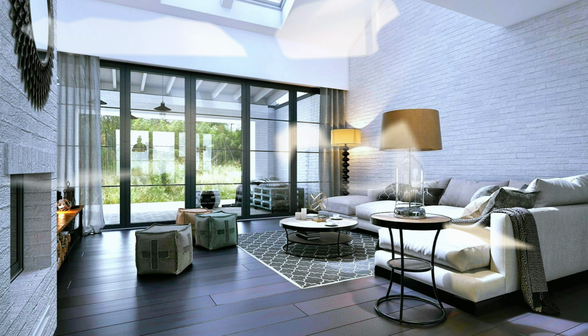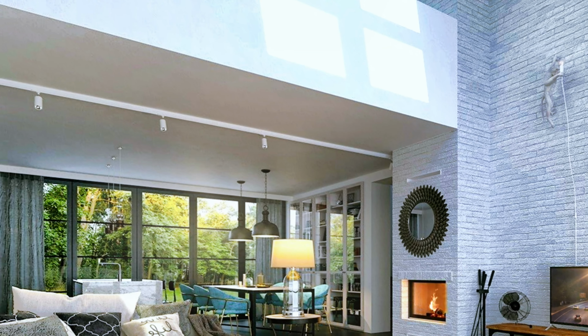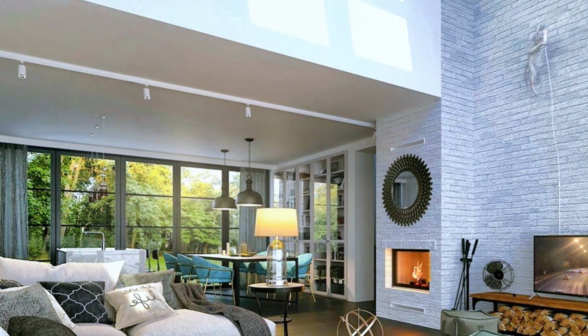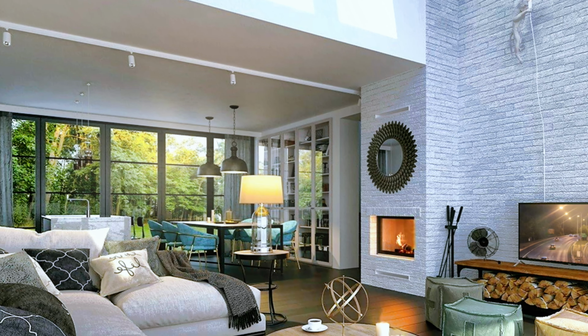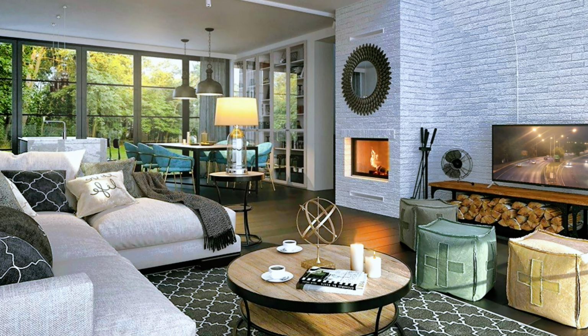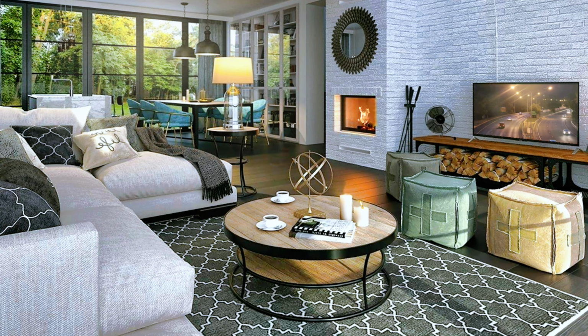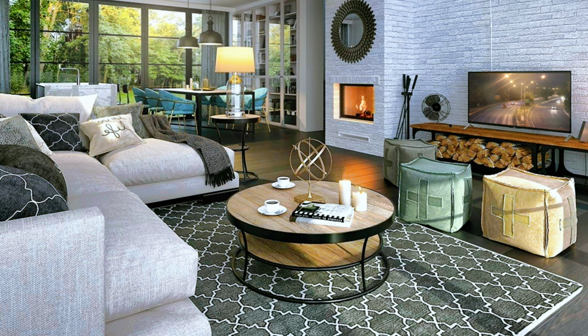Here you can see a large home interior with high ceiling and exposed brick walls. Beautiful contrast between the bright white walls and the dark hard floor. Large windows let plenty of light get inside. A large wood burning fireplace is the focal point of the decor.